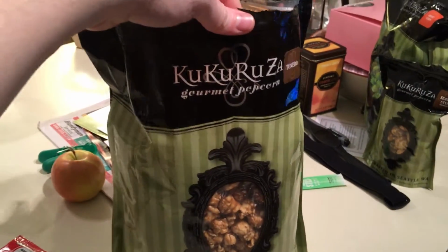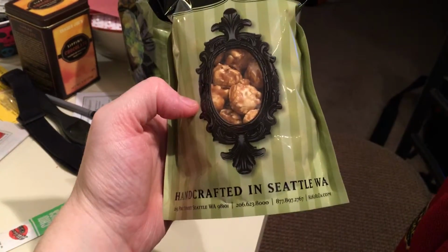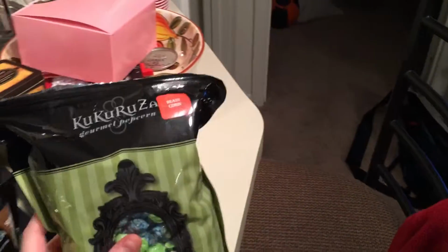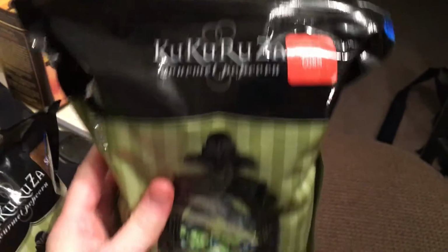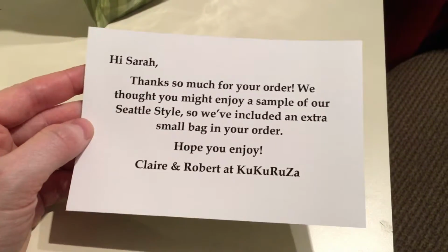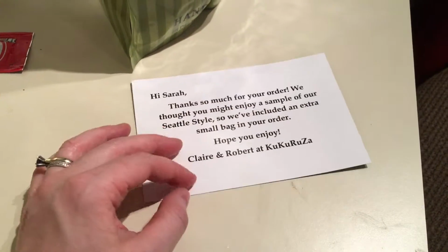So we also got an order of Kukuruza popcorn now. This is tuxedo. It is very good. And they also gave us Seattle style as a free gift. Oh, it's espresso. Okay, espresso flavored. And then of course, because Seahawks, I got Beast Mode. And then they sent me this little note, I guess. We've ordered from them a couple times. I wonder if they're like, oh, it's those Maryland people.